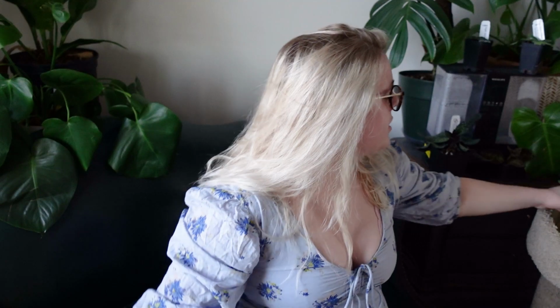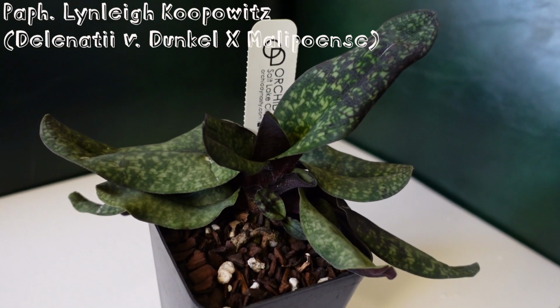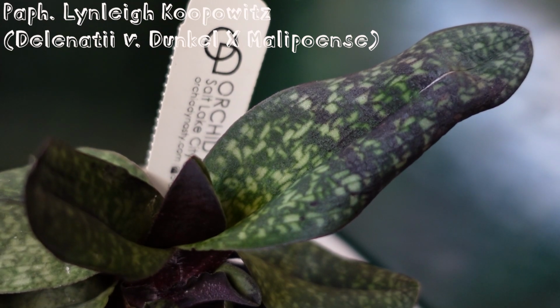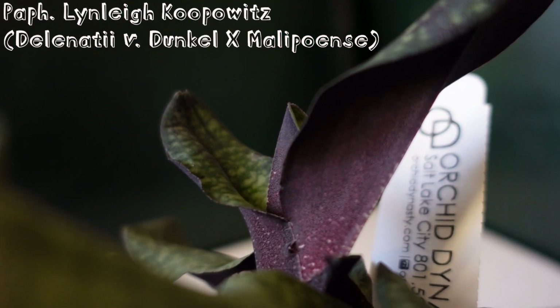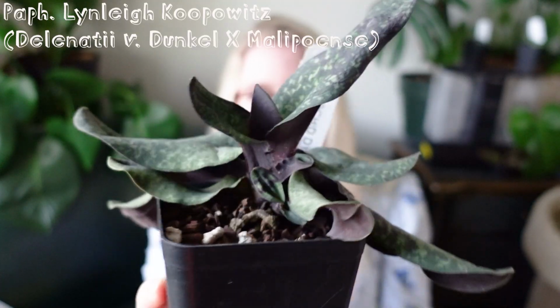And then I have this other one, which is similar. This is Paphiophyllum Linley Kubowitz, which is Delanatii variety Dunkel hybridized with Malapoense. So these ones are siblings. Check that out. Isn't that beautiful?